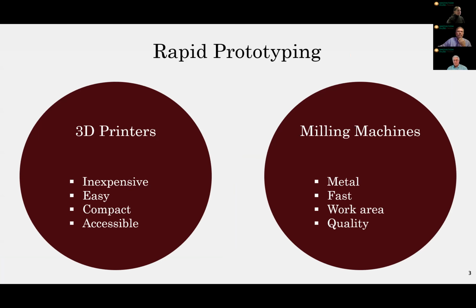Everyone here, I'm sure, knows a bit about rapid prototyping, but we've got our 3D printers and our milling machines. They both have their very important use case. 3D printers are very inexpensive, easy to use, compact, and accessible. This is what's seen their dramatic rise in the office setting, especially where you just need prototypes easy and quick. Milling machines still have a very important place. They work with metals, they're much faster in general than a 3D printer, often work with a wider work area, and improve the quality over 3D printers.